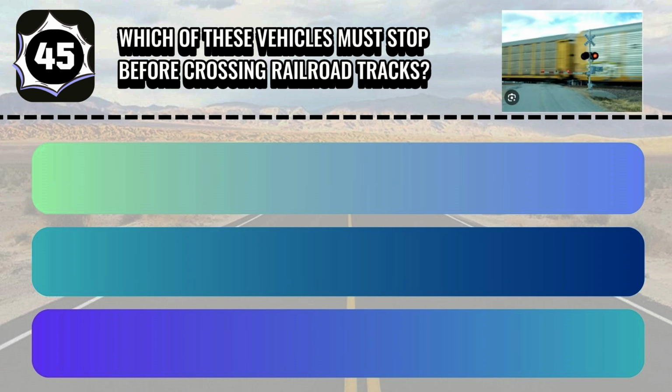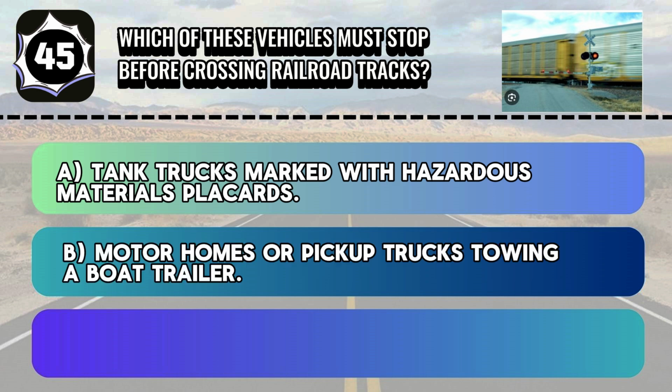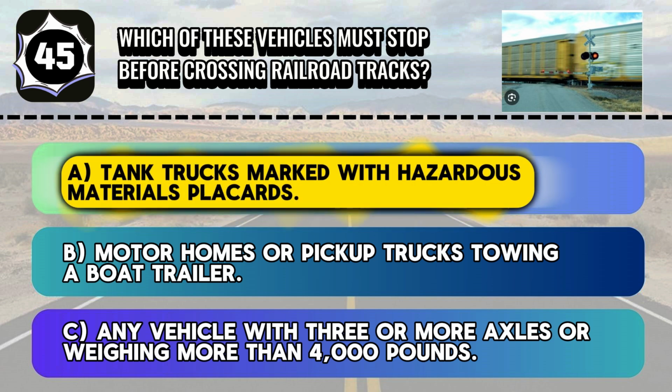Which of these vehicles must stop before crossing railroad tracks? A. Tank trucks marked with hazardous materials placards. B. Motorhomes or pickup trucks towing a boat trailer. C. Any vehicle with 3 or more axles or weighing more than 4,000 pounds. Correct answer A. Tank trucks marked with hazardous materials placards.